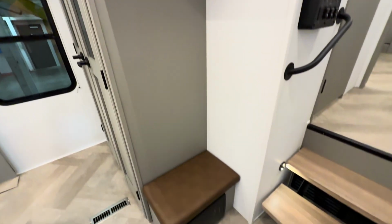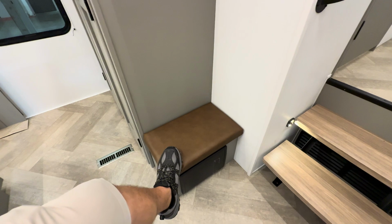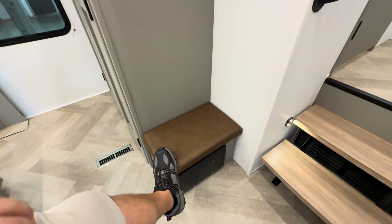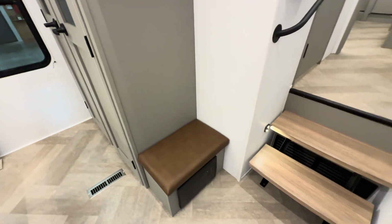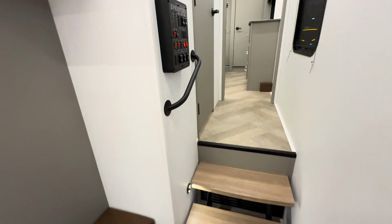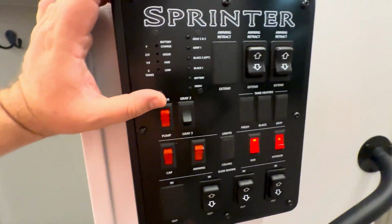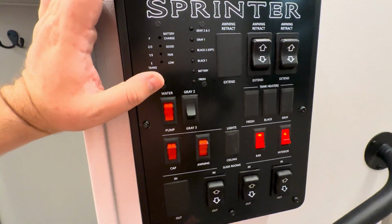You also got a little stool right there. I imagine maybe for tying up a shoe. Other than that, I got a 3-year-old, it'd be a good little seat for her, I guess. It's pretty low. You also have your fuse box right there, floating steps with a night light, grab handle heading up on in, and then your old school control panel. Love to see it. Nothing goes wrong with these things.